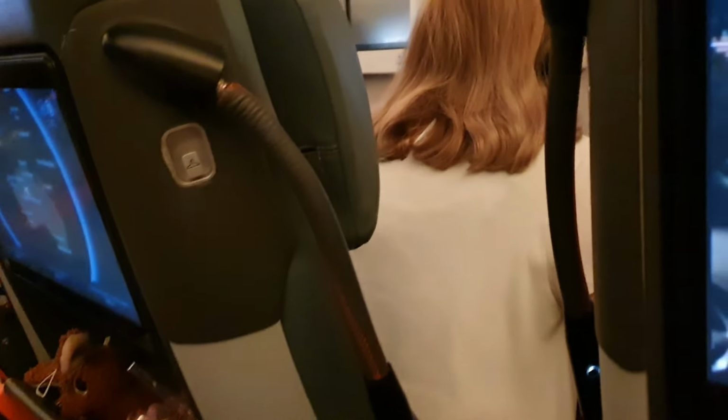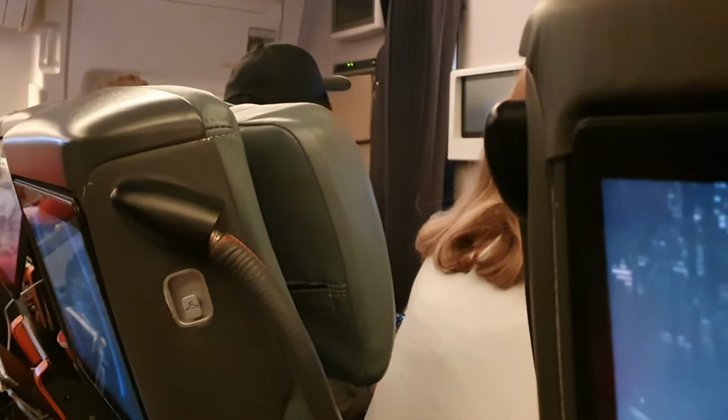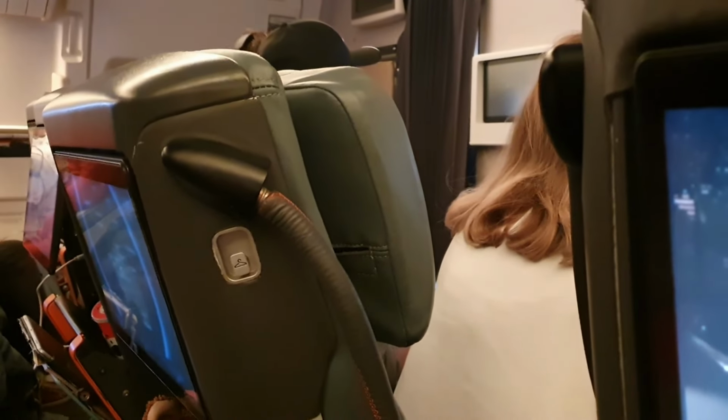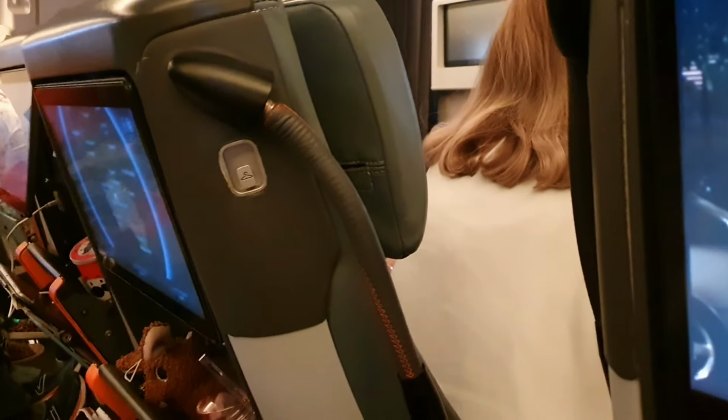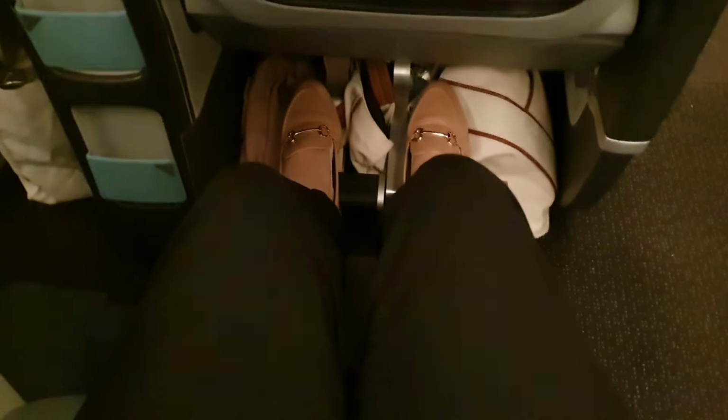Okay, just to show you a comparison to the person's seat in front, this is how far back you can actually go. So that's the backrest of the other person compared to the one in front of me that is straight up still. And if I show you my feet now, so you can see that I've put out my leg rest, and then I've got the foot rest just here. So I am really comfortable sitting like this.